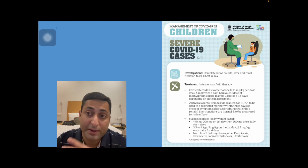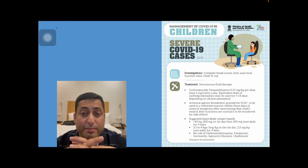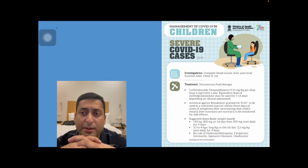What should be the antiviral drug which should be given? Remdesivir, granted emergency use authorization to be used in a restricted manner within 3 days of onset of the symptoms, after ascertaining that the child's renal and liver function tests are normal, and to be monitored for side effects, is very important. The liver and renal function should be normal for the child who is to be administered remdesivir.